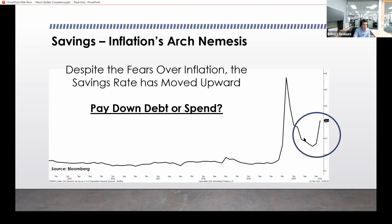It came down and normalized, but notice what's happened lately, ladies and gentlemen. That savings rate is starting to come back up. Americans have realized, hey, you know what? It's pretty nice to have a lot of savings. It's pretty nice to pay down that debt.